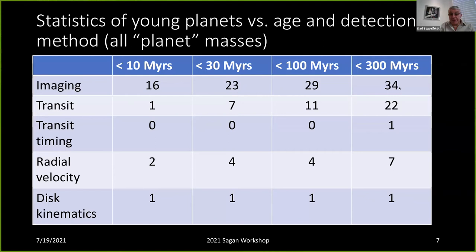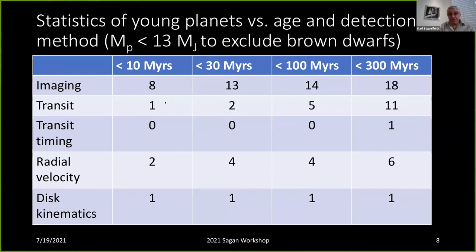And that's very unusual because imaging is a very minor technique for mature planets, but for young planets, it's much, much more successful. For transits, that's the biggest detection method for mature planets, but it's not as successful for young planets. And if you go out to a giga year, you're getting up to dozens of transiting planets that have been found. Transit timing has one case, radial velocity a relatively small number of cases also. So this is very different from what you are used to seeing on typical diagram plots.